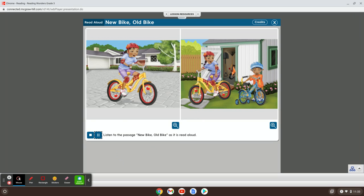New bike, old bike. I got a bike. An awesome bike. Shiny and new, as bright as the sun. Yellow seat, racing stripes, glitter grips, and glow-in-the-dark reflectors. And out in the back, near the shed, stands my old bike.